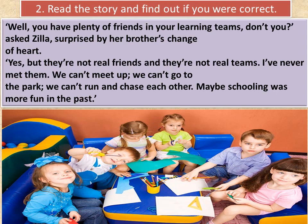Now, Zila says to him that it is true that you have so many friends. You have learning teams, you have games on the internet, and you can make friends easily. But again, Veep thinks that friends of the past are more real because he can't meet his friends, he can't run and chase and play together, and he thinks that schooling was more fun in the past. Now, by the way, Veep here raises a controversial question: are internet friends real friends?